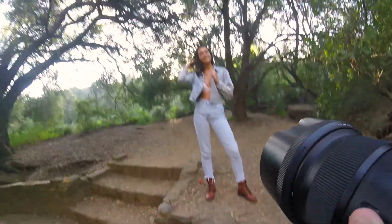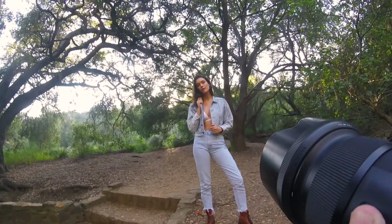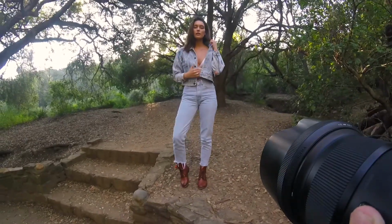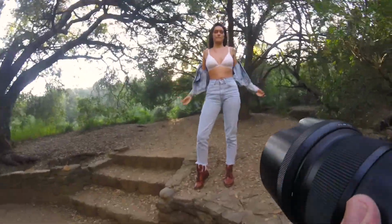Look right at me. That's cool. Offset your hands a little more. Yeah. That's gorgeous. Face is perfect. Let the jacket fall off your shoulders and just kind of hold it around you.